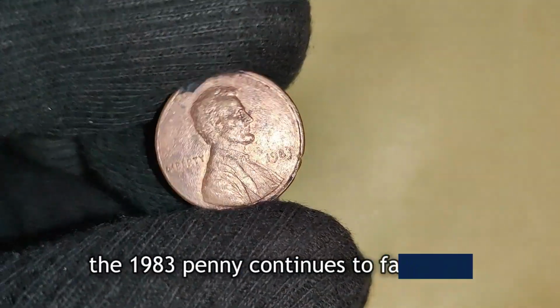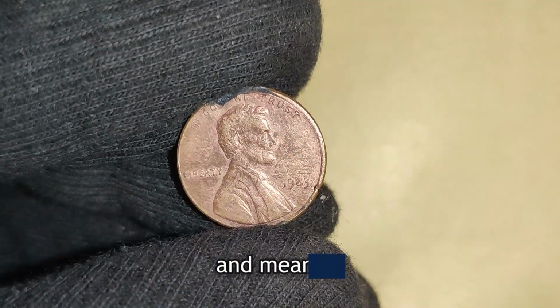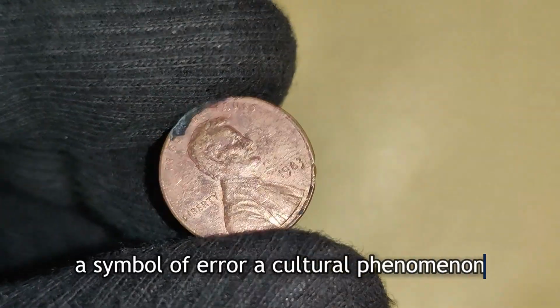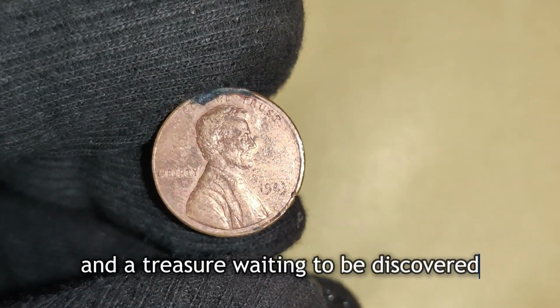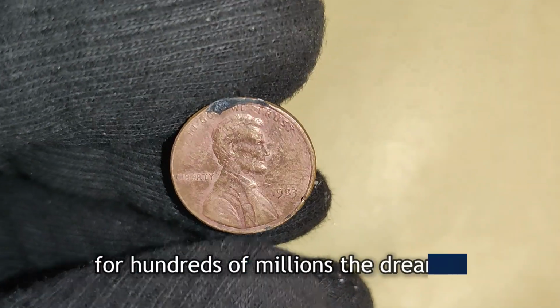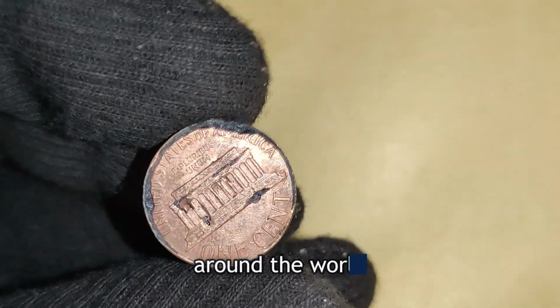The 1983 penny continues to fascinate, to inspire, to provoke debates about value and meaning. It is at once a piece of history, a symbol of error, a cultural phenomenon, and a treasure waiting to be discovered. Whether or not anyone will ever truly sell one for hundreds of millions, the dream is already real, living in the hearts and minds of collectors around the world.